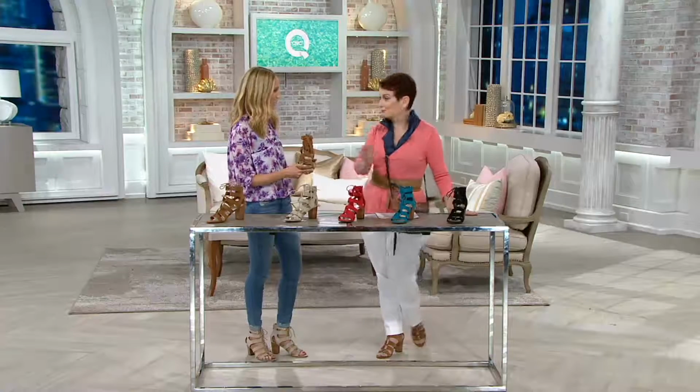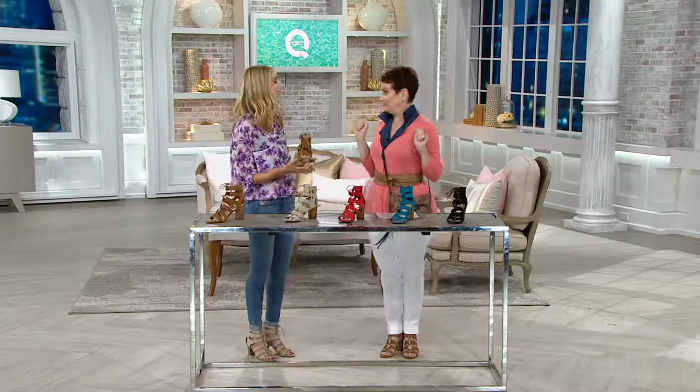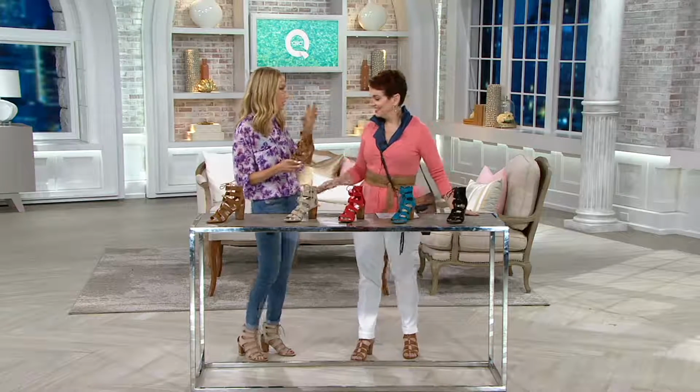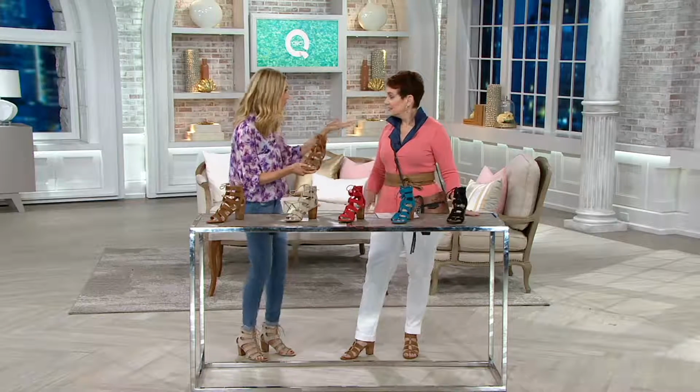But my daughter, who just turned 20, said to me, I love those, and I bought them for her in the red. Love that. So this was my mommy and me moment. I love it. Yay. It's so great. Cross-generational, these shoes, because they just are that perfect. I get so many compliments on these. I would imagine you do as well.